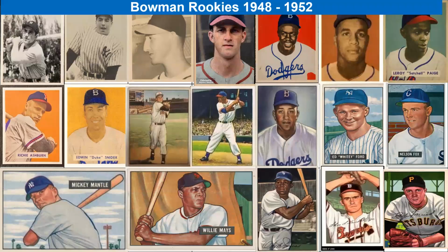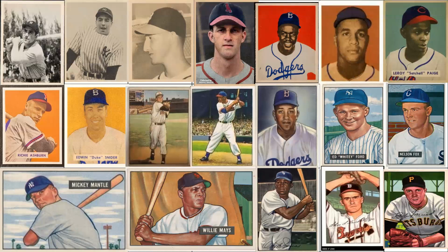And Bowman rookies from 1948 to 1952 are also interesting because a lot of these are the actual rookie cards of players that still appear in Topps, but these were their first cards. So we see Yogi Berra, Phil Rizzuto, Warren Spahn, Stan Musial, Roy Campanella, Satchel Paige, Richie Ashburn, Duke Snider, and we see Seaver and Doby and Newcombe and Whitey Ford and Nellie Fox, Mickey Mantle, Willie Mays, Minnie Minoso, Lou Burdette, and Bob Friend. These are basically the valuable rookie cards in the original Bowman sets from 1948 to 1952. And Jackie Robinson is a very important card to add to one set, and pretty substantial in price.